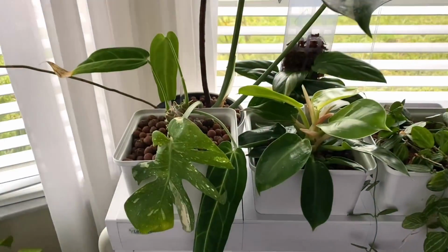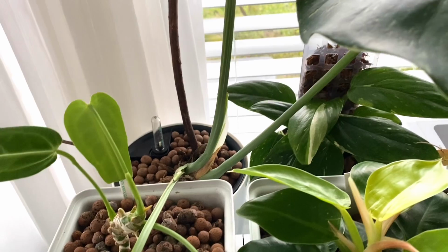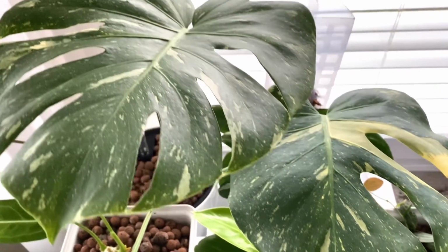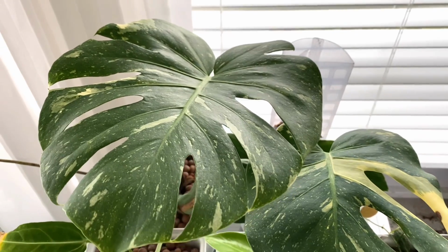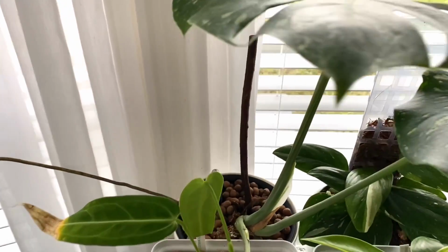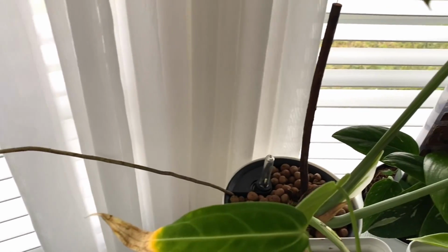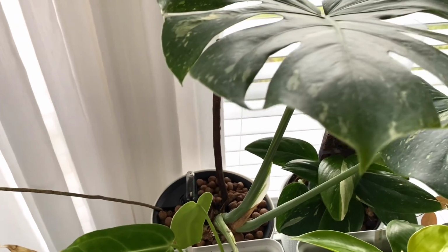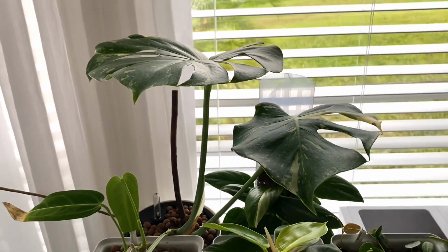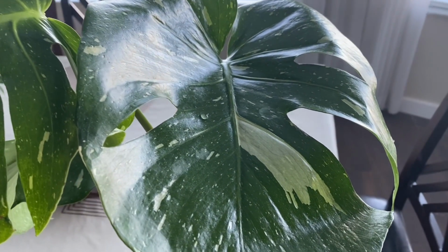Now, full disclosure, I do have a Thai constellation that I've had for probably a year, maybe a little bit more, that I purchased from Logi's. It's much smaller. It's a nice size. I'm growing it in LECA pellets, and it's not doing much. It's shooting off some aerial roots and things like that, but it has given me 1 new leaf. It has lost 1 leaf, and that's about it. So I'm really, really excited about this one. So now to just really check it over.